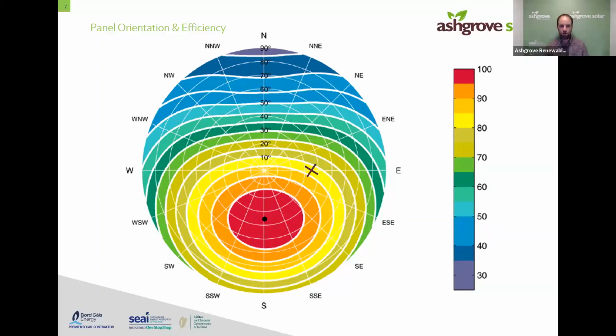So this is a chart that we use. Again, we have the software, but this is a quick chart that can illustrate the benefits of the south-facing system, and maybe that the east-west system isn't as detrimental as we think it could be. So you can see there, this is your compass, if you like, and this is the angle of your roof. Most roofs are around 35 degrees. So if you are in a 35 degree pitch roof, and it's facing directly south, you can see here 100% of the electricity that could be produced from the panels, that's the optimum angle. So inside that red circle, we're at a good.